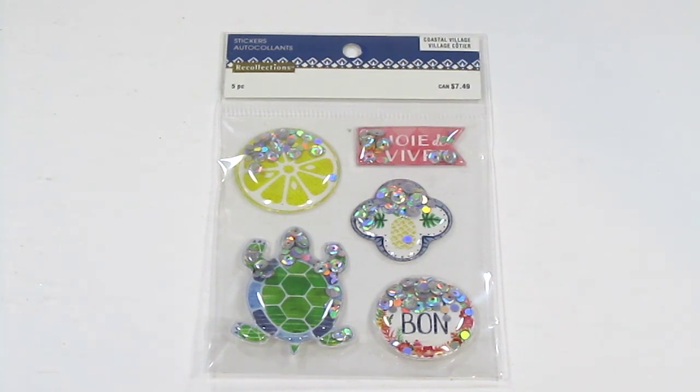Then I also got two sets of these Coastal Village shaker stickers. They were regular $7.49 each, on sale for $4, and then on further sale for $2.40. And that's all I ended up getting from this particular collection. I initially had more stickers in my cart, and I had a bunch of stamp and die sets that were originally $17.99 a pop in my cart, but I begrudgingly put them back in favor of other things.